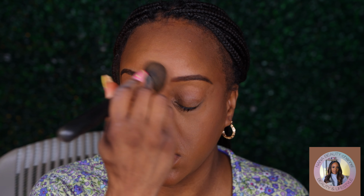Some of my Sephora 56 Micro Smooth Powder to set this part. It's the prettiest setting powder for underneath the eye, really all over the face that I have ever run into.